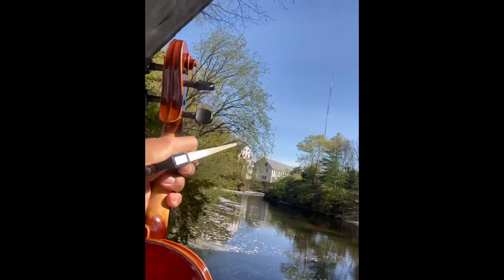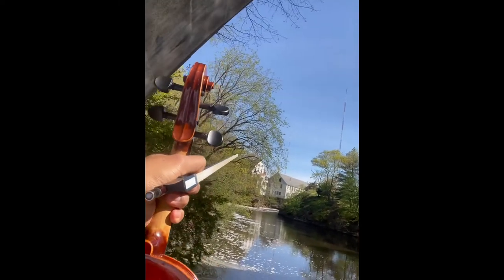It's a beautiful day here at Echo Bridge in Newton. That's actually the Johnson String Instrument building right there. We work in those top couple floors on the left. But yeah, beautiful day for some playing.